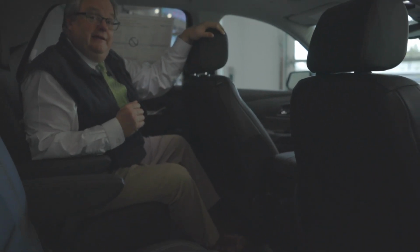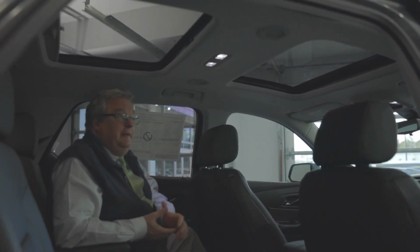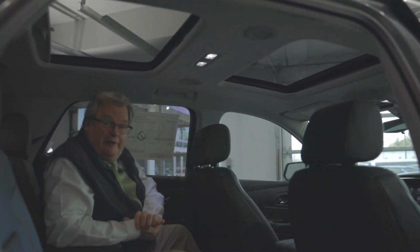One of the things I like in this vehicle is the separated dual sunroofs. Allows for a lot of light back in the back seat and even into the third row area.